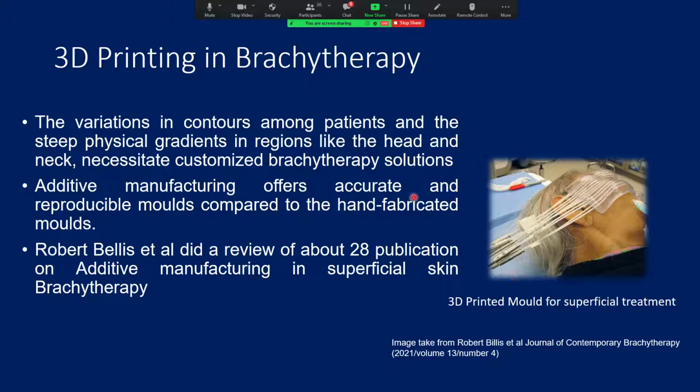And 3D printing has also been used in brachytherapy. The variation in contour in some patients and the steep physical gradients in regions like the head and neck need customized brachytherapy solutions. This is the argument for 3D printing. Additive manufacturing or 3D printing offers accurate and reproducible molds. You can see this is one of the molds that has been made for surface brachytherapy, which I took from Robert Bell's paper. He did a review of about 28 publications on additive manufacturing in superficial skin brachytherapy, and it has been found to be quite useful by people who have been using it.